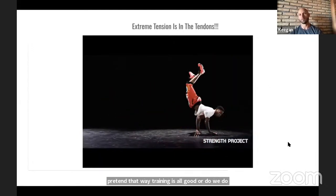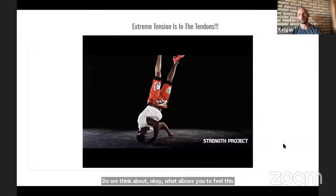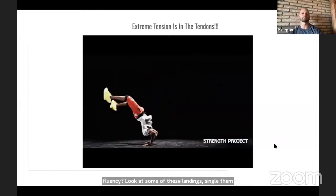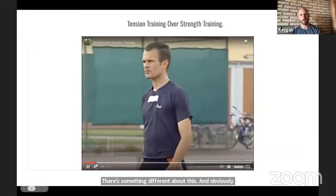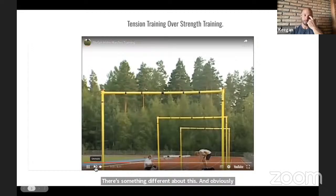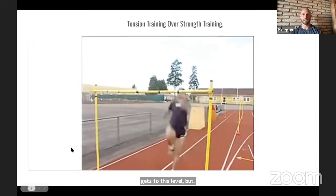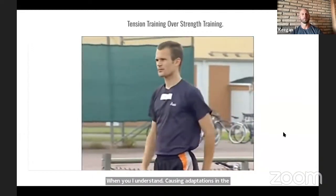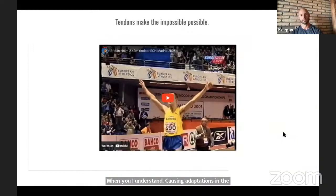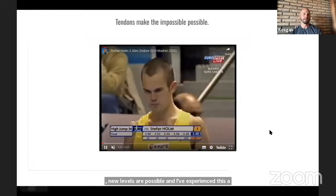Do we think about, okay, what allows you to feel this fluency? Look at some of these landings, single limb, upper body. There's something different about this. And obviously, I'm going to the extreme examples here. It's not required that everybody gets to this level, but when you understand causing adaptations in the tendons and getting progressive load into them, new levels are possible. And I've experienced this a lot myself with the upper body and also with the lower body.